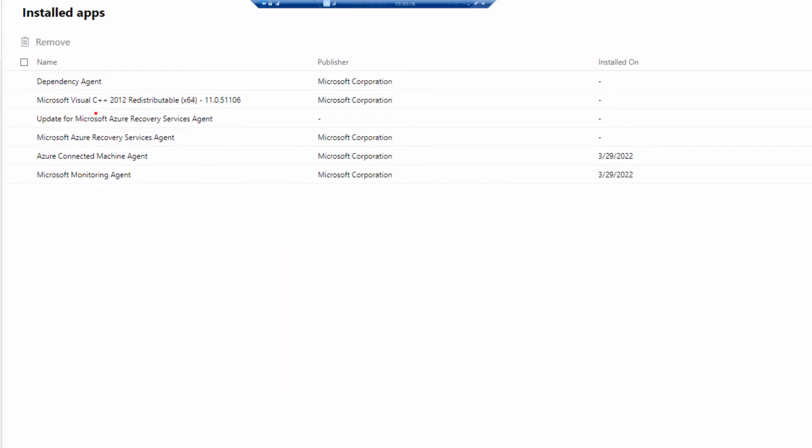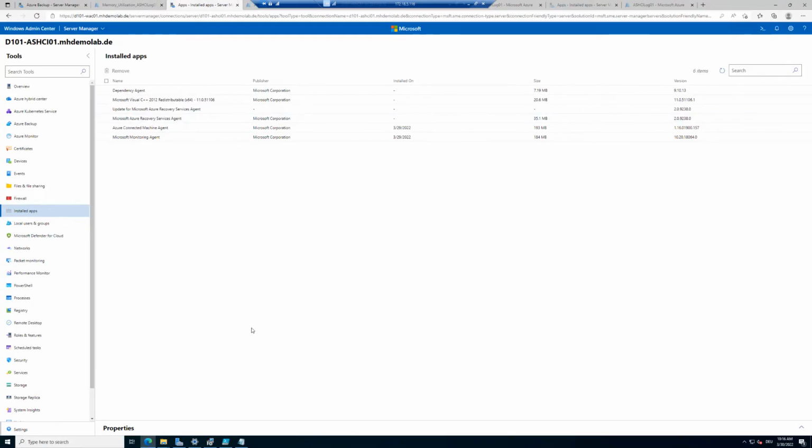The target server now has an additional installation of the Microsoft Azure Recovery Services Agent, and we have an update for the Microsoft Azure Recovery Services Agent. So these two entries belong together. And I explained in several previous modules that Windows Admin Center doesn't install any agents on the target machine, so on the Azure Stack HCI nodes, but the Azure hybrid services, several of them, install an agent to have the connectivity between this on-premises and the cloud-based technologies, even if Windows Admin Center is not running there.